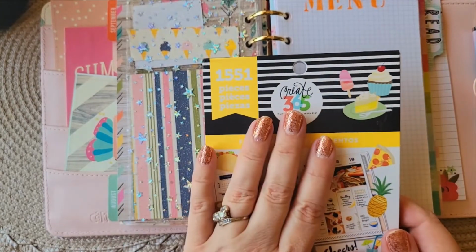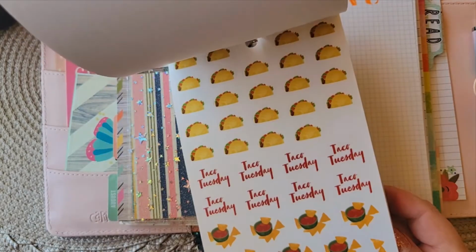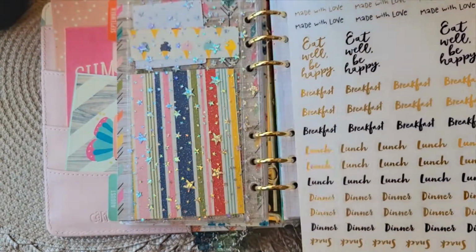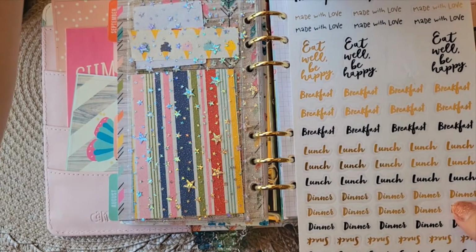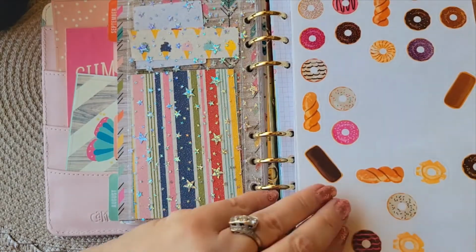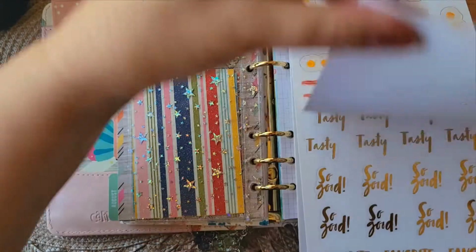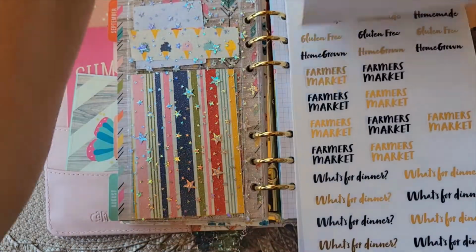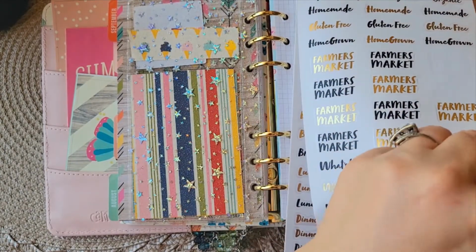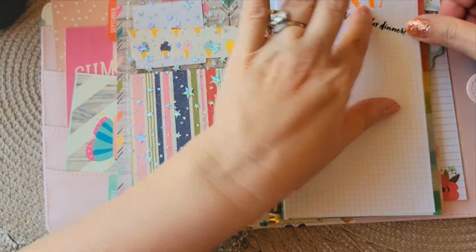I also have this, which I'd purchased a long time ago. So I may use some of this. I'm not as keen on these giant sticker books. I don't use them as much, obviously. Dinner. Okay. Just to lighten up the page. Well, I like the donut stickers, obviously. Yeah, this is cute, but let's see. What's for dinner? How about we go with one of these? Okay. Let's do a what's for dinner. There we go.